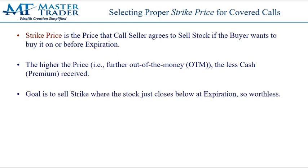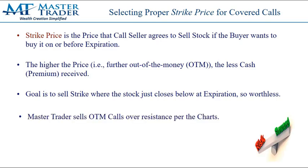The goal is to sell the strike price where the stock will just close below at expiration so that it is worthless to the call buyer and 100% profit to the call seller. And we use charts at Master Trader to determine that level.